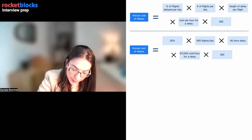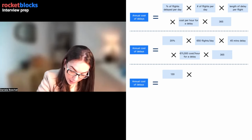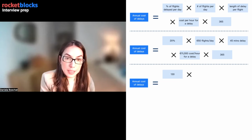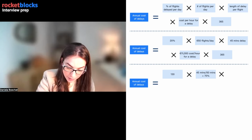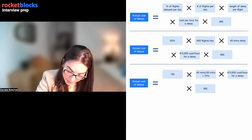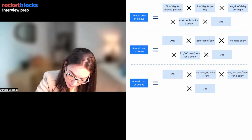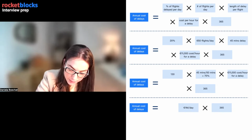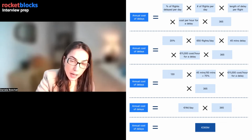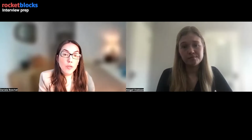So multiplying 20% of 650, this gives us 130. 45 minutes, I'm going to use as a percentage of 60 minutes. So that's going to give us 75% times 11,000 times 365. So doing all this math here, we arrive at around $1 million per day times 365. So this gives us 365 million in annual costs for the delay.